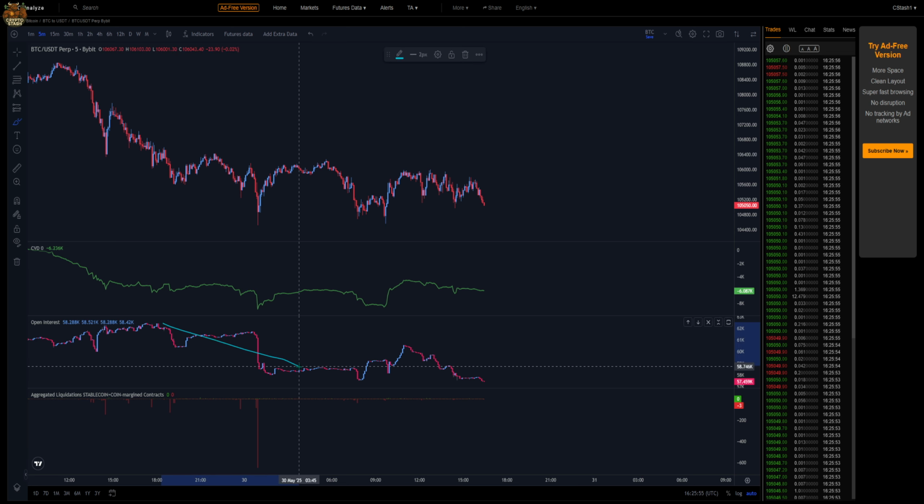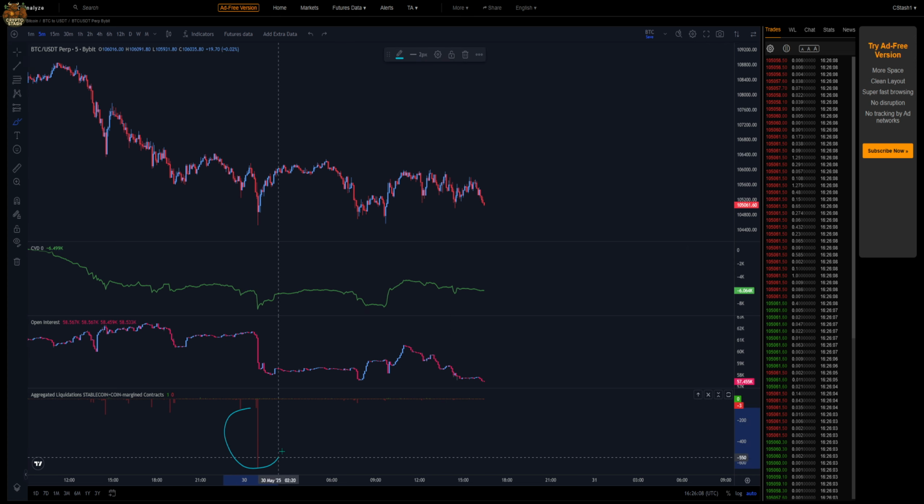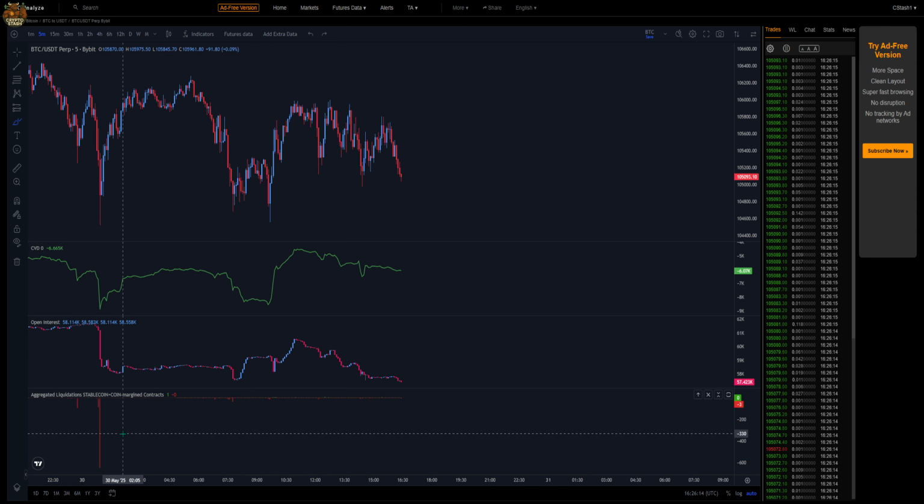getting lower here and right here. As you can see, our delta, basically our CVD, is also going down, so there are a lot of shorts opening up right here. If you look at that data, we also got a lot of long positions liquidated right here, as you can see on that week.